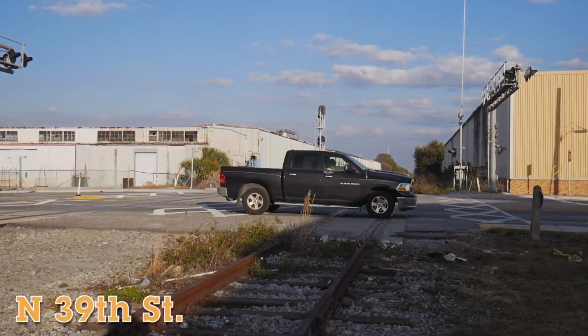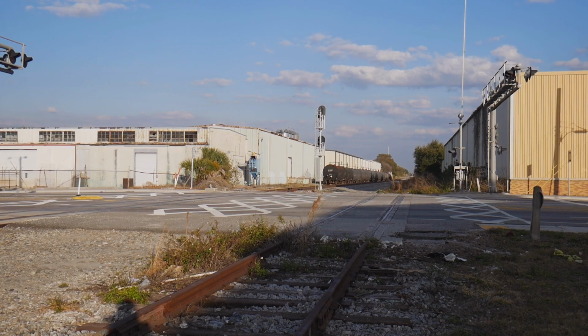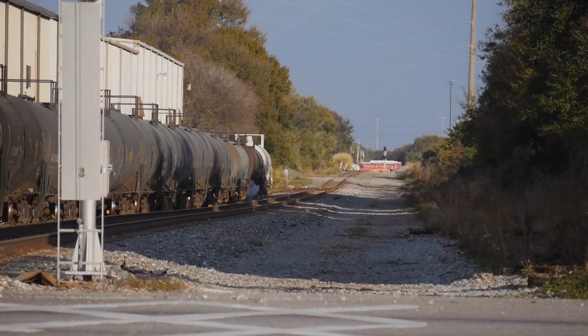We'd come to find out that the northbound Silver Star Amtrak P092 was currently in the Tampa Union Station, so we decided to hang around when the signal went green and the lighting got perfect.